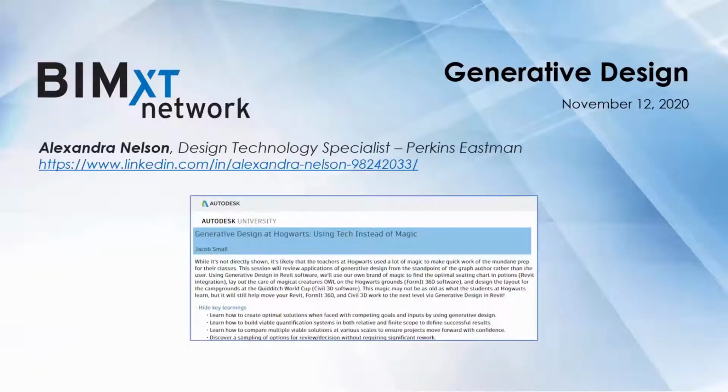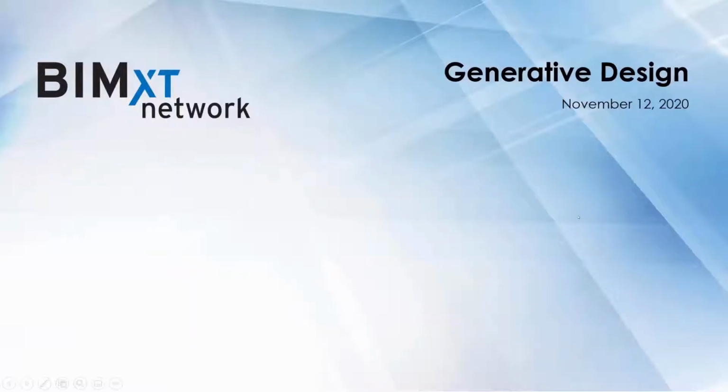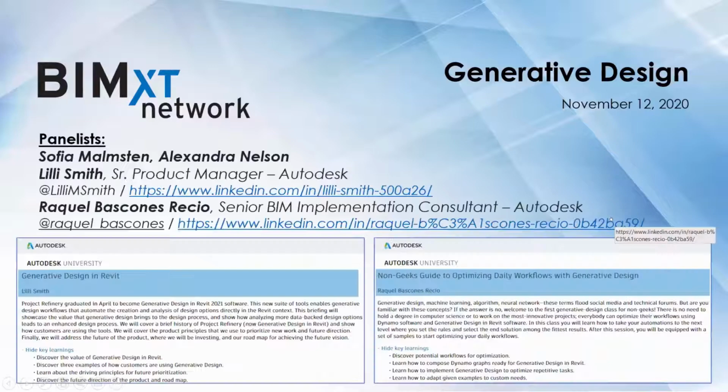Next up, we have Alexandra Nelson with Perkins Eastman presenting. She's a co-speaker with Jacob Small, who's with Autodesk. They're presenting on generative design at Hogwarts using tech instead of magic. Followed by their presentations, we will have a panel, comprised of our 2 previous speakers, Sophia, Eric, and Alexandra, but we'll also have Lily Smith as well as Raquel Bascones, both with Autodesk, speaking in 2 different presentations, both on generative design.